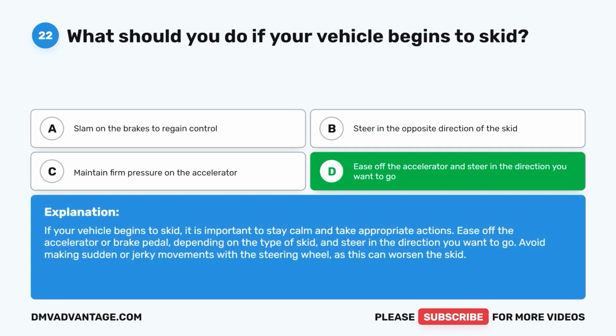If your vehicle begins to skid, it is important to stay calm and take appropriate actions. Ease off the accelerator or brake pedal, depending on the type of skid, and steer in the direction you want to go. Avoid making sudden or jerky movements with the steering wheel, as this can worsen the skid.